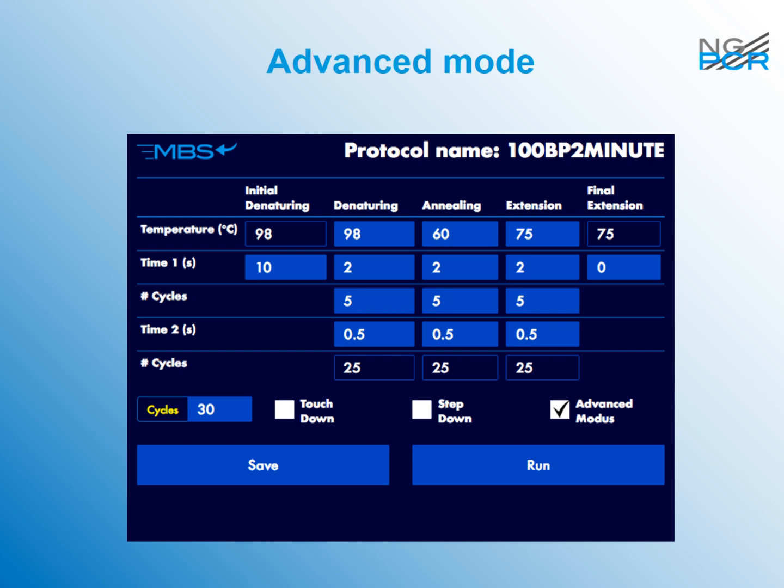This one is actually showing the 2-minute protocol. It was a 100 base pair fragment, which we did in 2 minutes in 30 cycles. So denaturing temperature, you can see that we choose a little bit higher, 98 degrees. The higher the temperature, if your enzyme can stand it, use it. Denaturing goes faster. Then annealing 60, extension 75 was optimal for this enzyme. 10 seconds initial denaturing. Obviously, if you don't use a hot start, you can save 10 seconds here.